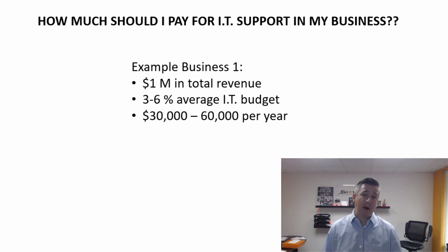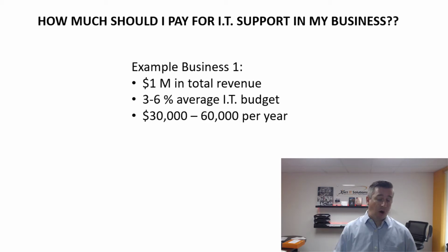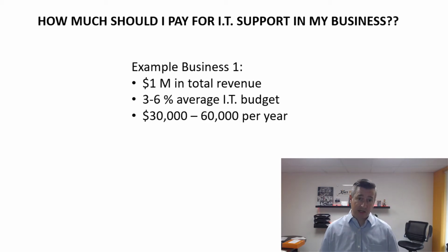And when things get mundane and boring throughout the day, plus that person's going to be dealing with everything in your business, from issues around people not being able to bold things in Word and emails, all the way up to dealing with your cybersecurity and things like that. The reality of it is somebody with that much experience and that much knowledge is going to cost you well over $100,000. So, if you're at $1 million, hiring your own person really isn't a great idea.